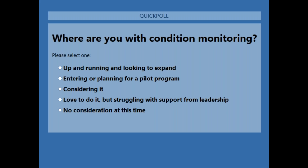So the options are, I'm up and running and looking to expand. I am entering or planning for a pilot program. I'm considering it, I'd love to do it, but I'm struggling with support from leadership, or I'm not considering it at this time. So we have about half of you who voted already. I'm going to give it another 30 seconds. Take a moment, think about it, read the questions, and then we'll share the results with everyone. Where are you with condition monitoring right now?